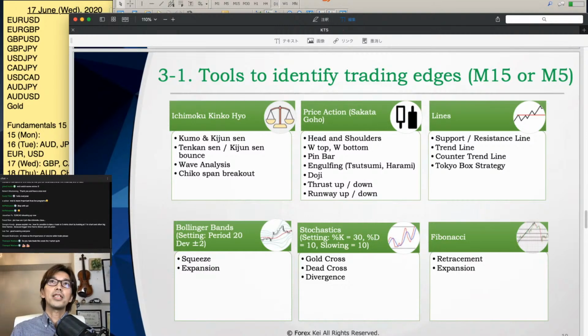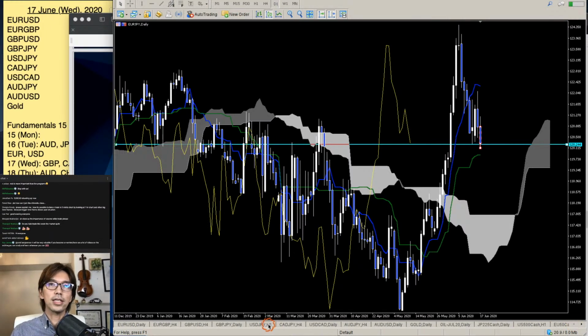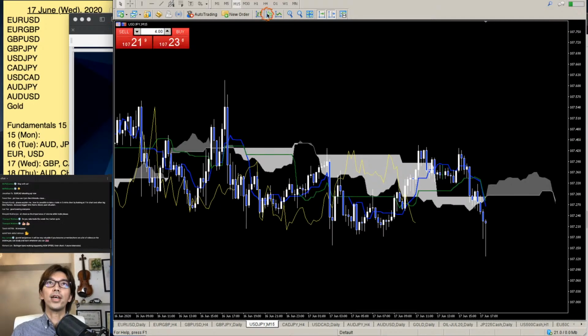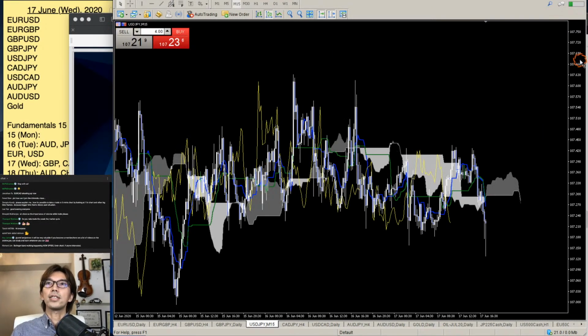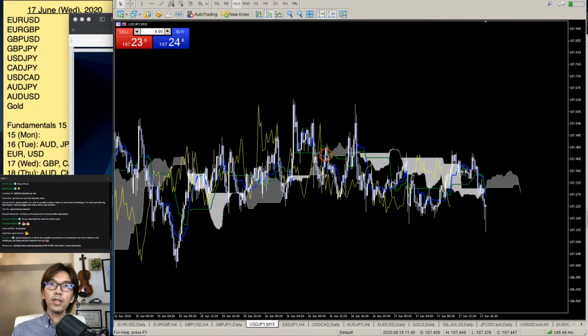For example, I mentioned this one on the Ichimoku Discord. I was looking at this USDJPY and waiting for the breakout. This is the 15-minute chart. I was thinking that after the London session there might be some breakout. I was kind of expecting that, but now it is still ranging. I saw the fake breakout on this 15-minute candlestick. Right now it is faking a breakout, but the wick is pointing downwards, and this is not a clear breakout yet. If it was breaking out after the Asian session, then I might be taking a sell.